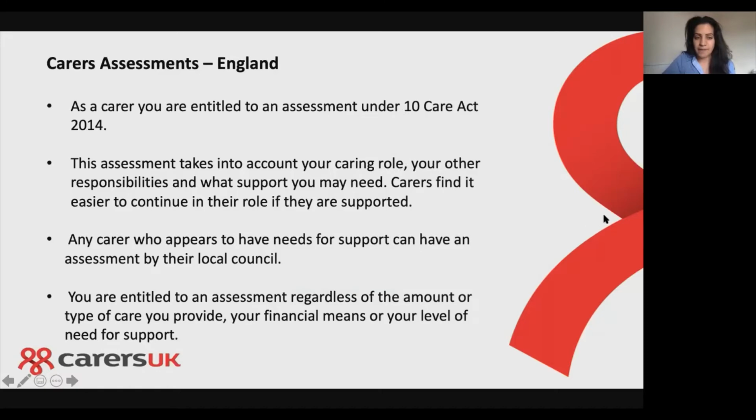So as a carer, you are legally entitled to a carer's assessment, and that right of yours is under section 10 of the Care Act. The purpose of this assessment is that it takes into account your caring role, what your responsibilities are, and what support you need to be able to continue in your role as a carer. Because most carers do find it easier to continue if they have the right support, which is tailored to their needs, because every carer is different.